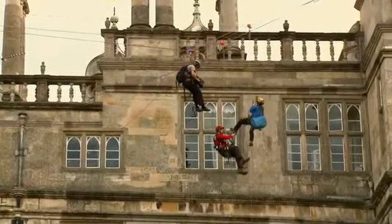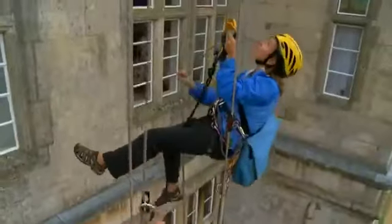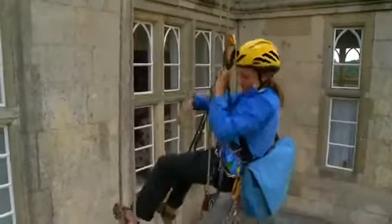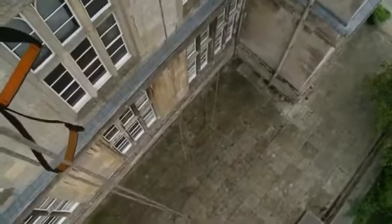Despite having done a few of these climbs now, I still haven't quite got used to being suspended in mid-air. Getting quite high now. Oh boy, we are, aren't we? Nice solid stone underneath us. Don't look down.